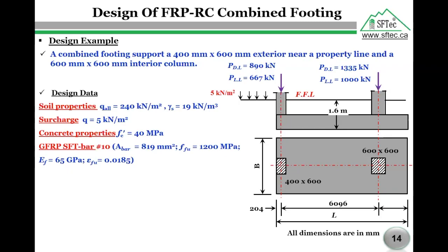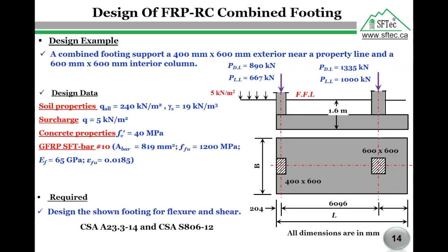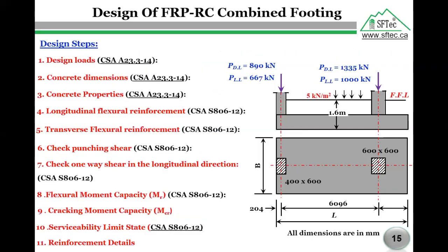GFRP SFT bar number 10 is chosen as the flexural reinforcing bar for our footing. It is therefore required to design this combined footing for flexure and shear to support both columns, as per the design codes CSA A23.3-14 and CSA S806-12, where applicable. In order to have a detailed flexural and shear design for our combined footing, including the serviceability limit state check, the following 11 design steps will be performed in the next slides.